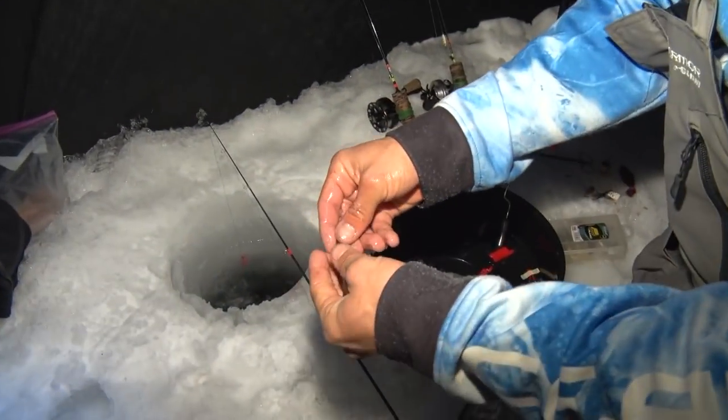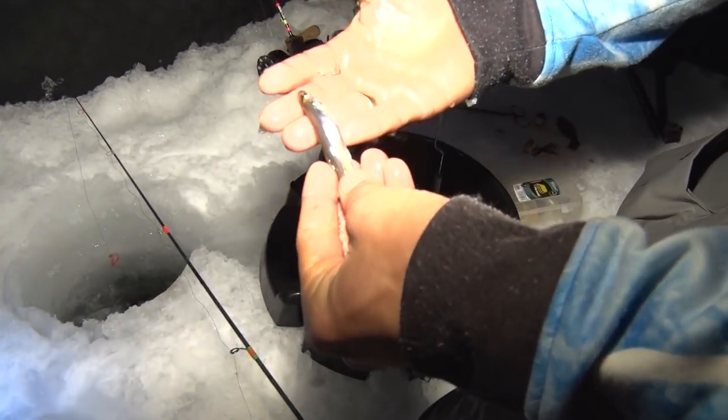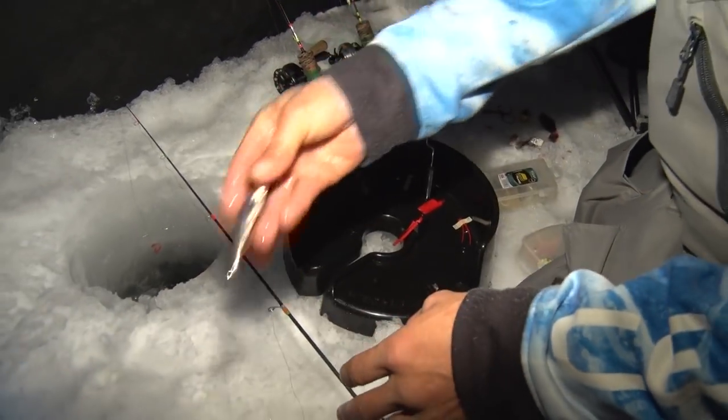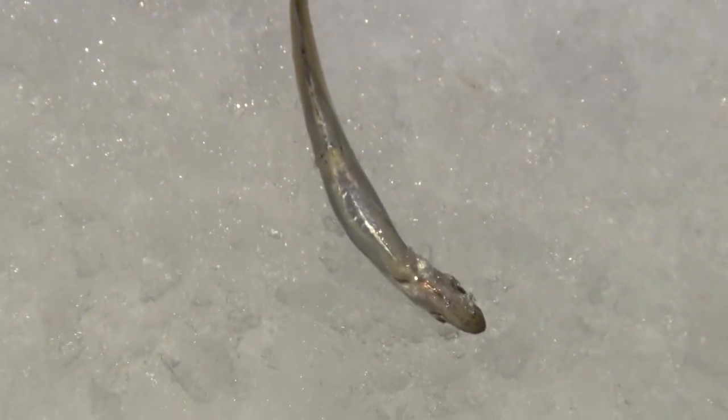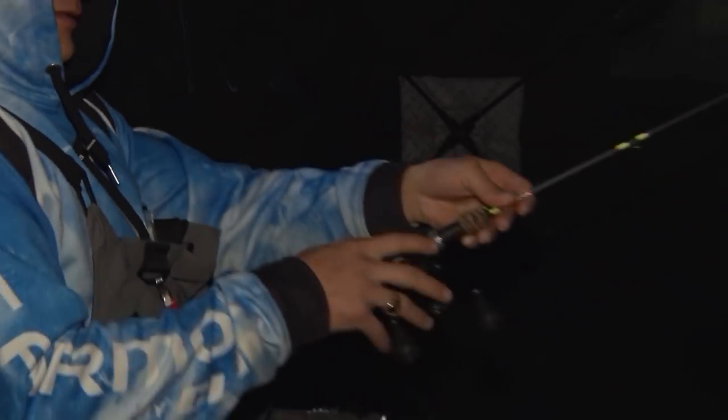That's what they're feeding on. Just marking them all over the Vexlar and they're just gorging on the smelt. We'll use him for bait. Little smelt that swam up the hole.